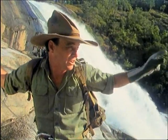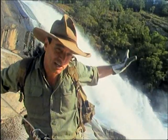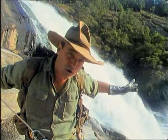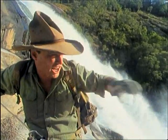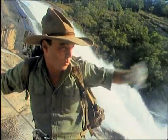Way back in the olden days, early 20s and that period, when the first original tin scratchers and tin miners came up here, they used this water and the runoff from it to wash their tin. They dug channels all the way around the mountainside and channelled the water to wash out the tin.